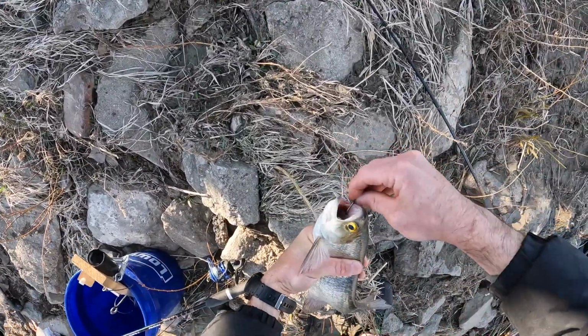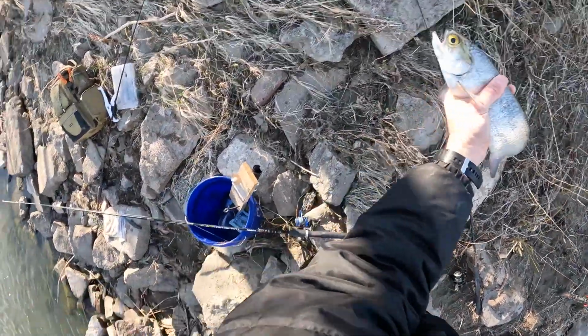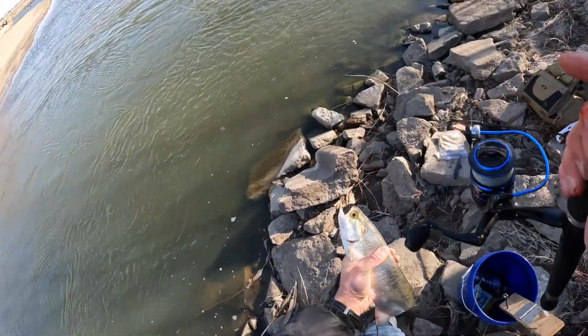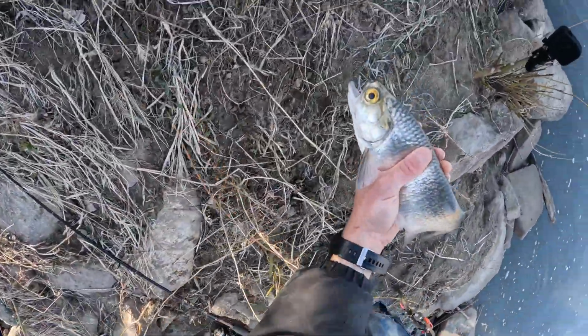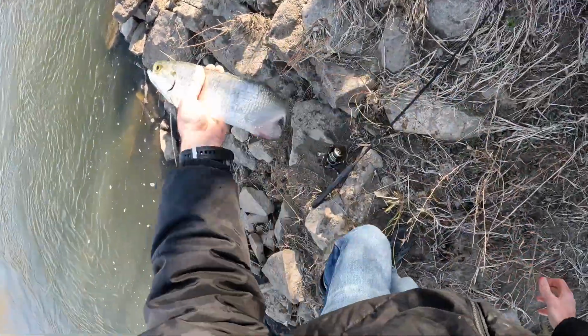Okay. Do we want to keep him? I think we want him for fresh bait. That took about 2 minutes. Oop. There we go, folks. Goldeye, my first of my life. Yeah, he's bleeding. We're keeping him.